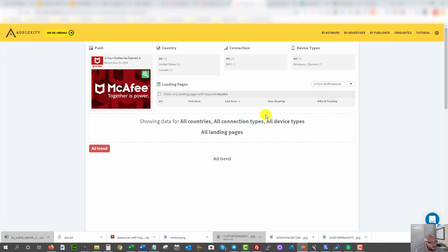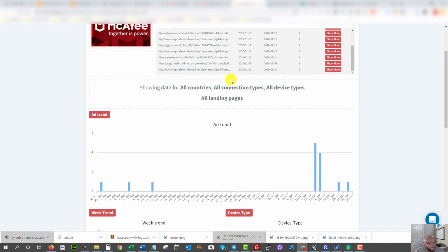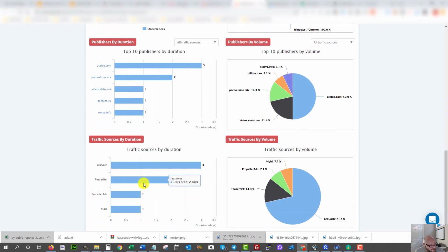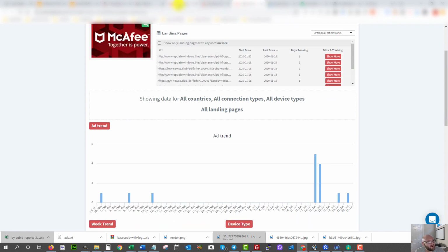Okay, click on here. You can see even more data. You can see their landing page. So they've got the cleaner, update Windows Live cleaner. I could click on those and have a look at them, but don't want to waste your time. So anyway, here we go. You can see they're targeting Windows. Here's some other information about the publishers they're targeting, the other stuff about their traffic sources, a whole bunch of stuff here you can get inside Adplexity. But let's go into Rich Push now and show you just basically the data, and then we'll close this video off.